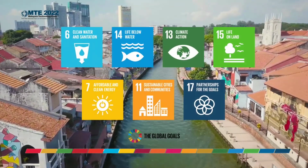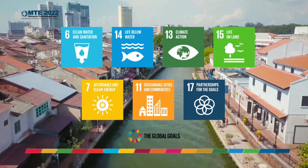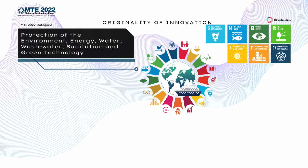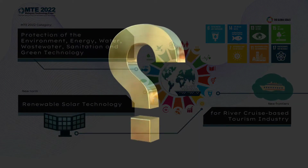For sure, it triggers the Sustainable Development Goals (SDG), which are currently being worked on, not only in Malaysia but across the globe. Thus, this invention proposes solutions to this category, which is protection of the environment, energy, water, wastewater, sanitation and green technology, by embracing the new norm of renewable solar technology, and moving to new frontiers for river cruise-based tourism industry advancement in the world. So now, what is the way to solve these issues?